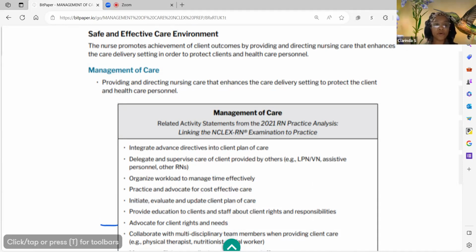So as the RN, you're promoting achievement of the client outcomes. You're providing and directing nursing care. You're enhancing the care delivery setting. You're protecting your patients and you're protecting other people you're working with. You're providing direct nursing care. You're enhancing the care delivery setting to protect the patient and healthcare personnel. All of that sounds like safety to me. Protecting. They honk on that.